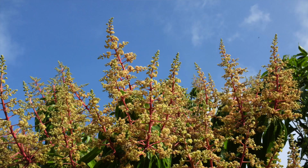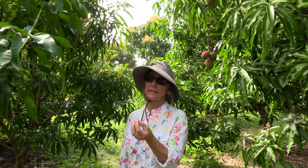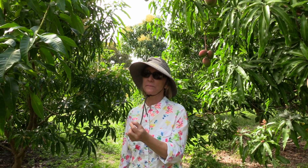The flowers themselves can dry out. The stigma, which is the part of the flower that receives the pollen, can dry out, can't be sticky anymore, so the pollen doesn't stick to the stigma.